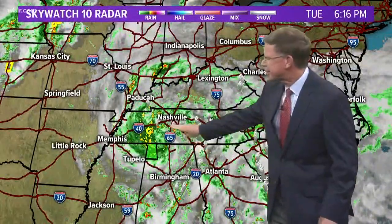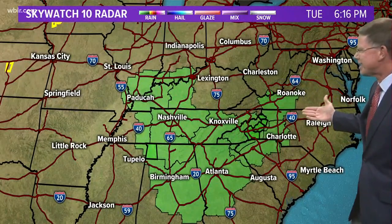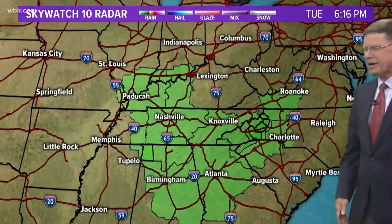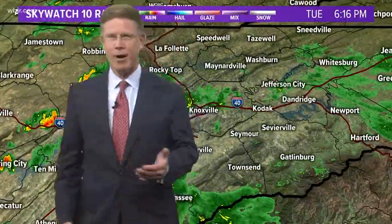Meanwhile, Alberto moving into southwest middle Tennessee, southwest of Nashville, moving due north. Look at the flash flood watches we still have in place for much of Alabama, Georgia, the Carolinas, middle and east Tennessee, and also up into western and central Kentucky. This flash flood watch for us in effect till 8 a.m. tomorrow morning. So we get right to radar.